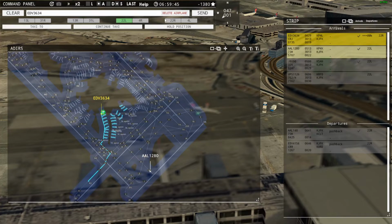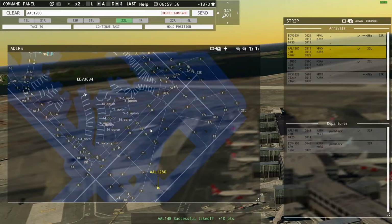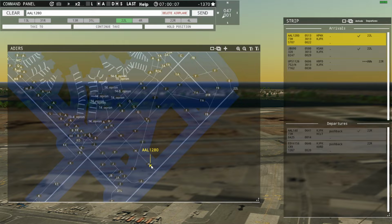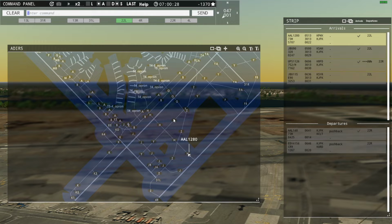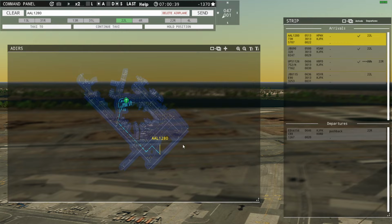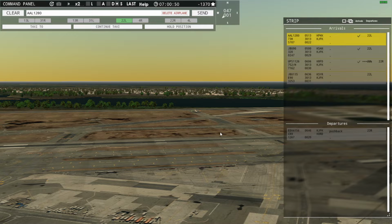UPS 1126, enter final runway 22 right. I'll do another intersection departure then. UPS 1126, runway 22 right, clear to land. American 1280, taxi to terminal via Hotel Yankee Juliet Alpha. What the hell, American? I gave you your taxi instructions. Go! Endeavor 4156, runway 22 right, clear for takeoff.